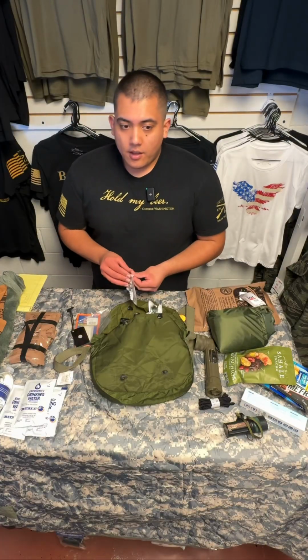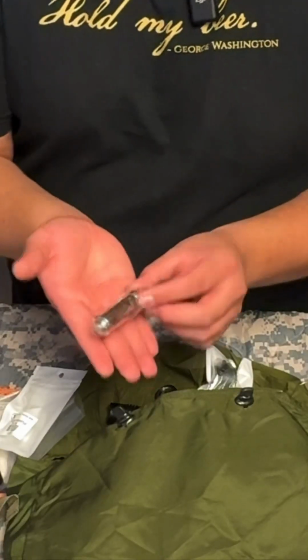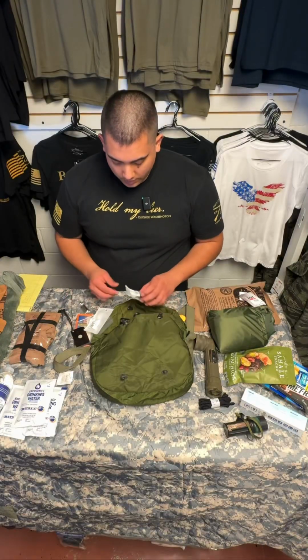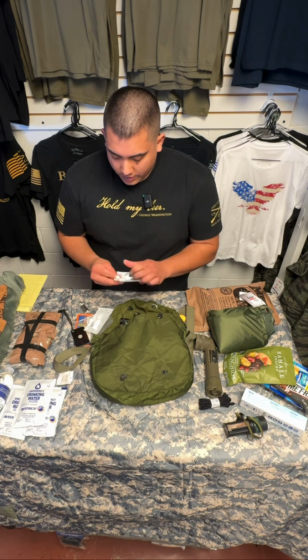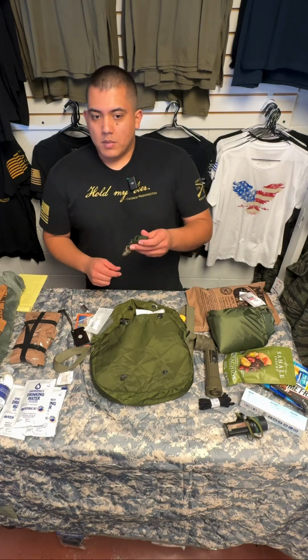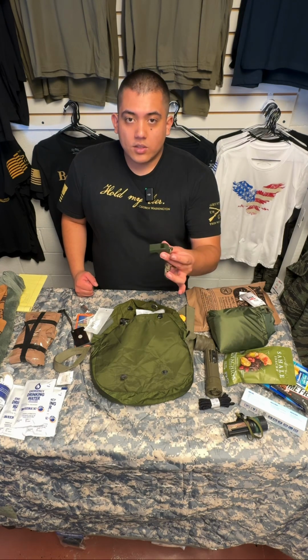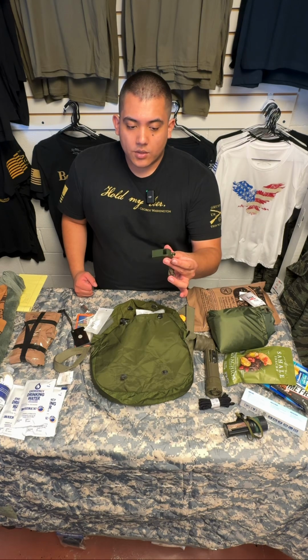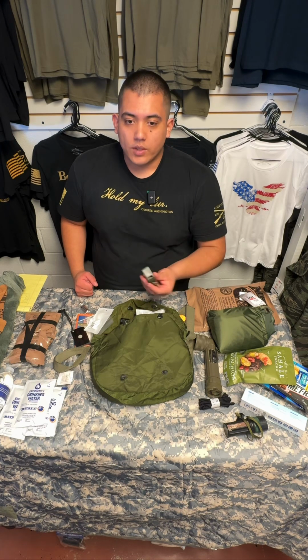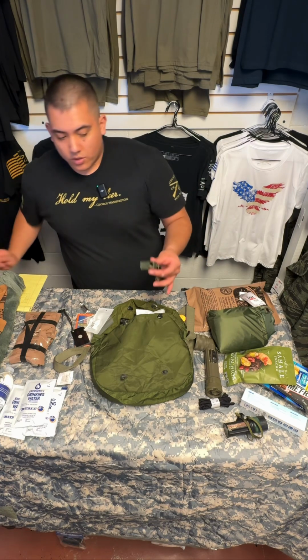So we do carry a few options of whistles. We carry like a Scout style whistle, and we carry USGI style whistles. A scenario where perhaps you're stuck in like a deep hole or something, no one can see you, you can whistle real loud, and that's going to get someone's attention. They're going to hear you whistling, hear you screaming, and this could get you rescued.